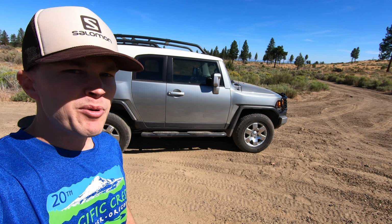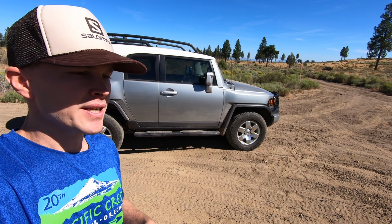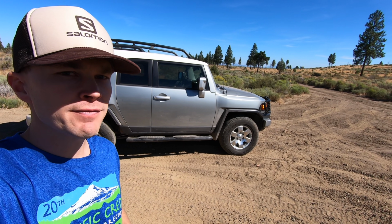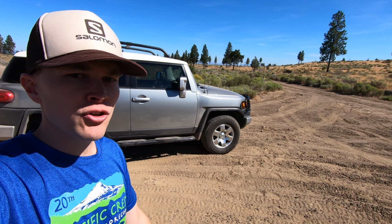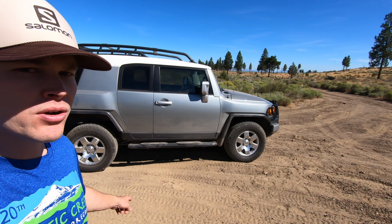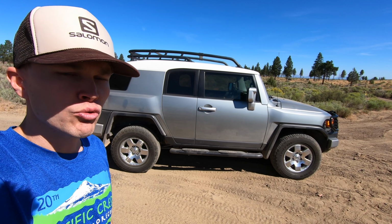In terms of off-road capability, the FJ Cruiser is very legit. It's body-on-frame construction, and it shares its underpinnings with the Toyota 4Runner and the Lexus GX470. At the front, we've got a 34-degree approach angle, in the middle, a 27.4-degree breakover angle, and at the rear, a 30-degree rear departure angle.